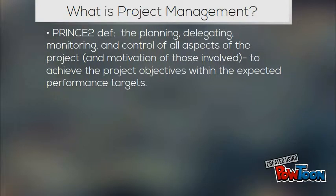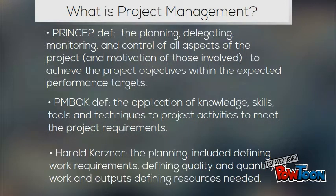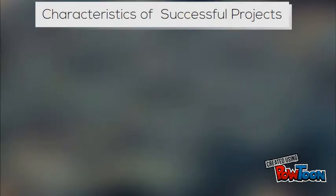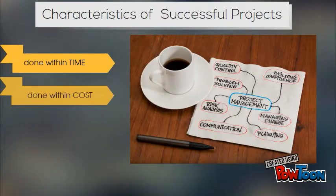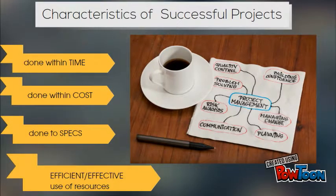In PRINCE2, project management is the planning, delegating, monitoring, and control of all aspects of the project and motivating those involved to achieve the objectives within expected performance targets for time, cost, quality, risk, scope, and benefits. A successfully managed project is done within time, within cost, at the desired performance and technical levels, where resources are used effectively and efficiently, and where the results are accepted by the customer.